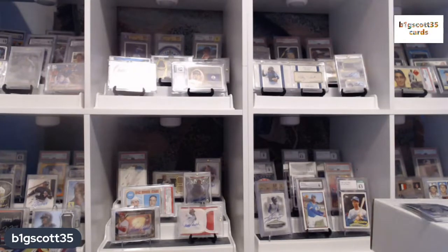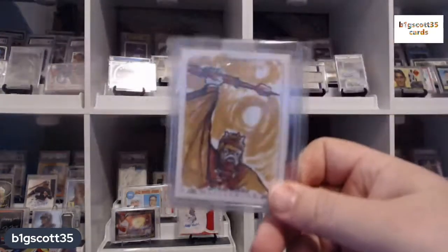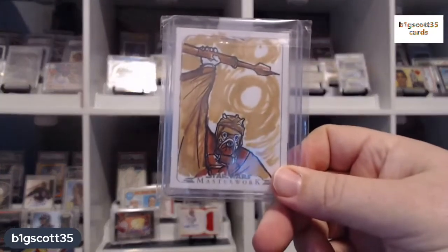Today we're going to be looking at an SGC return. It's actually two returns. I don't know exactly how many I have. It's a nice little stack here. Non-sport, baseball, hockey. I can't remember everything. But first we're going to look at one that they didn't grade. A sketch card. Usually just comes back authentic.